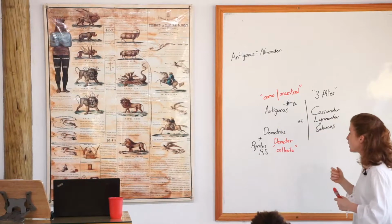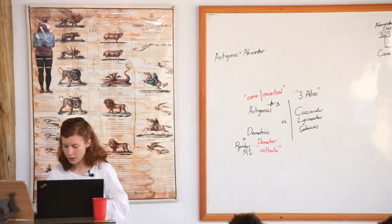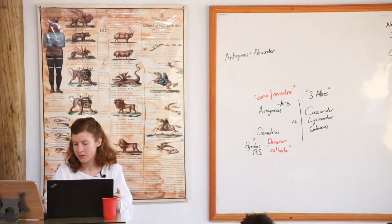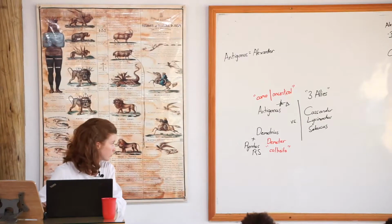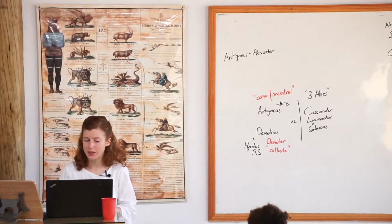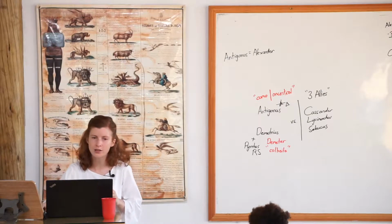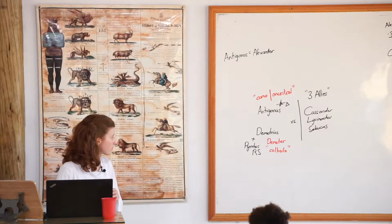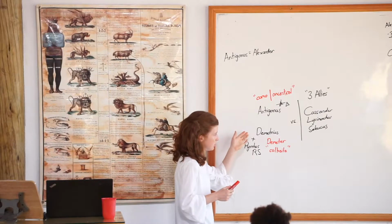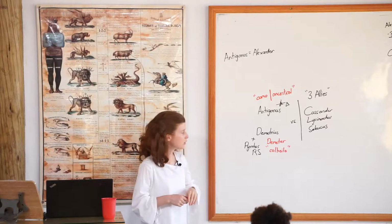So there was this goddess of harvest and of grain, believed to be active in the summer months. So Demetrius carries with him this symbolism of harvest time. And these two men are fighting against the three allies.